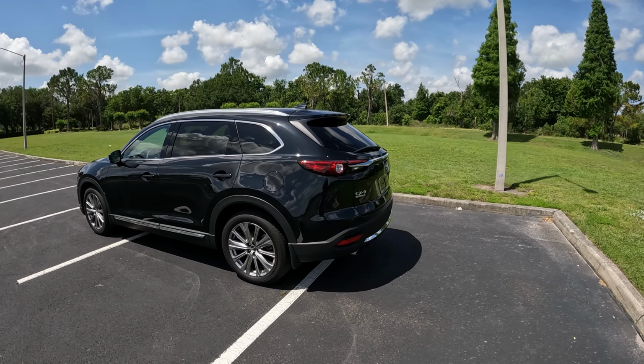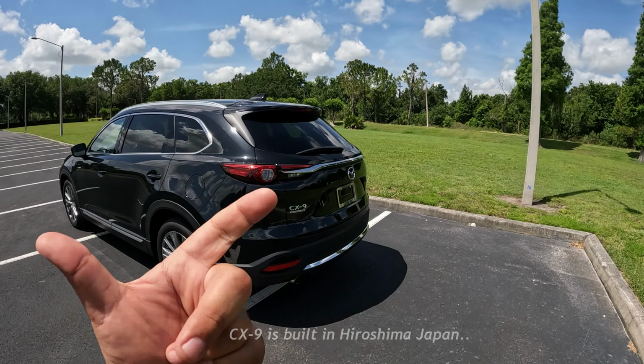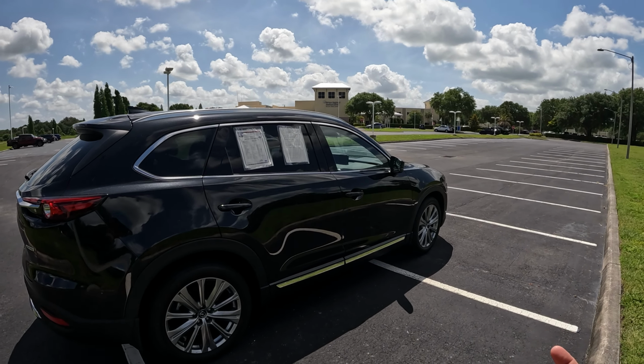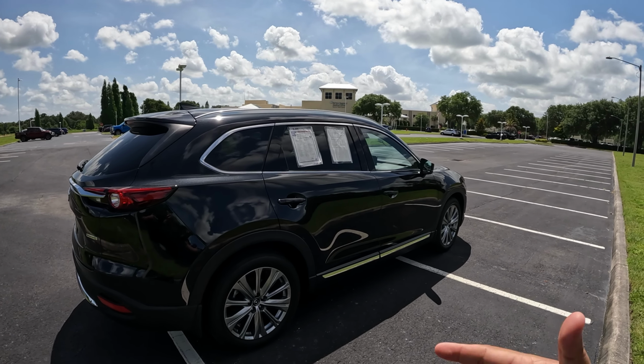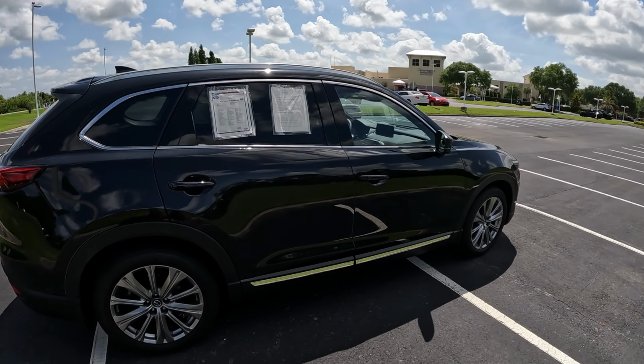Funny, interesting thing: this Mazda CX-9 is built in Japan, but Japan does not have it available in their own country. They have what they call a CX-8, which is basically a CX-5 with an extra row added to the back, because that's basically as big as they can get. So the Japanese build this in Japan, but it's not available over there. A little quick niche that I found out about this.